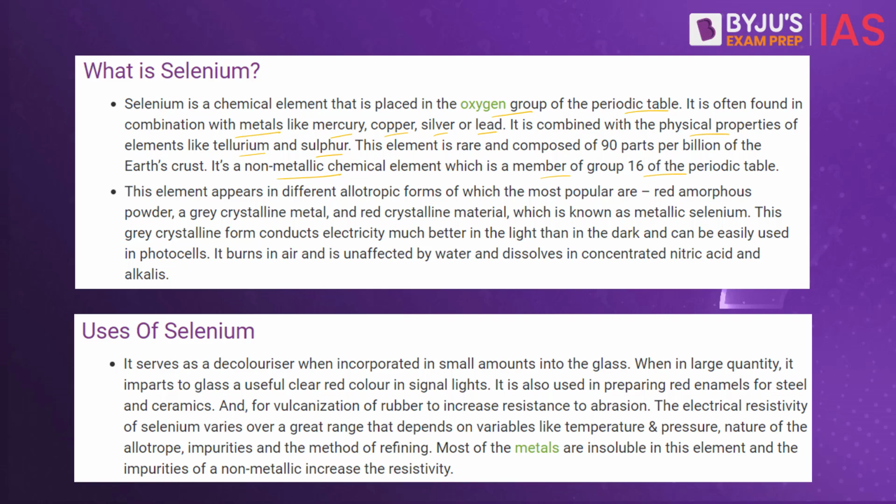So remember, this happens to be a non-metal and it is a poor conductor of electricity, and it has the atomic number 34. What are the uses of selenium?